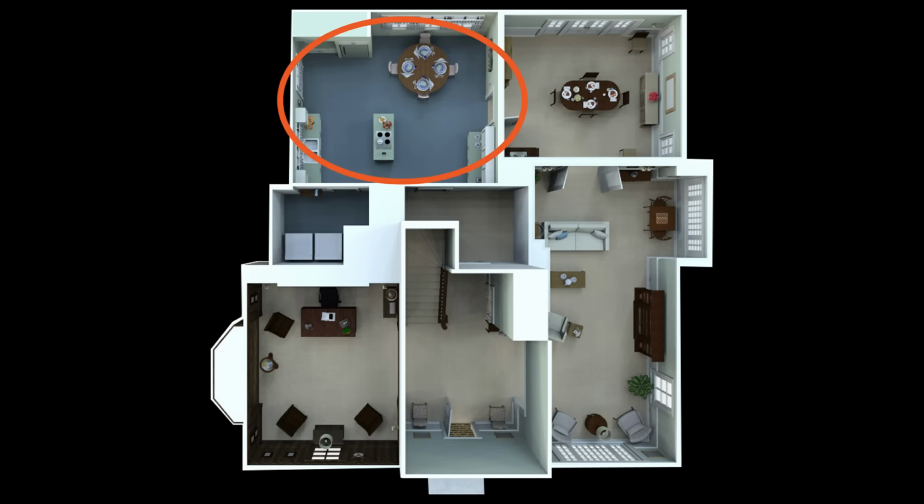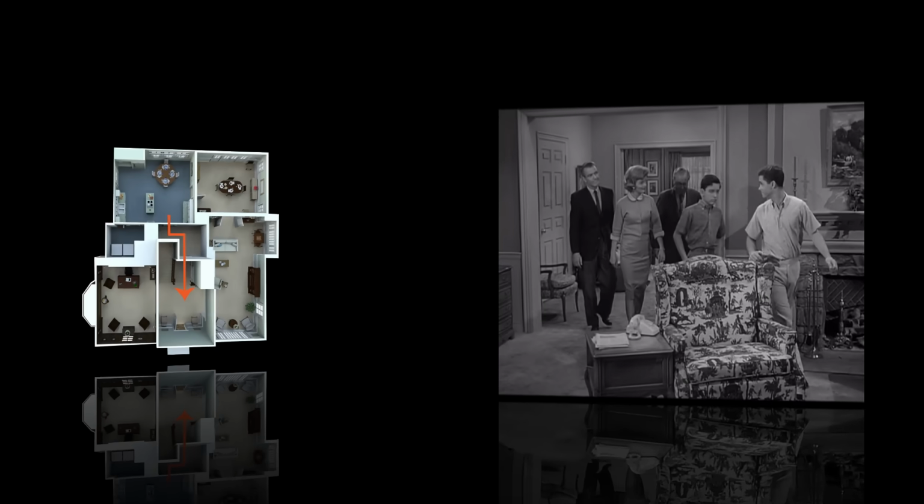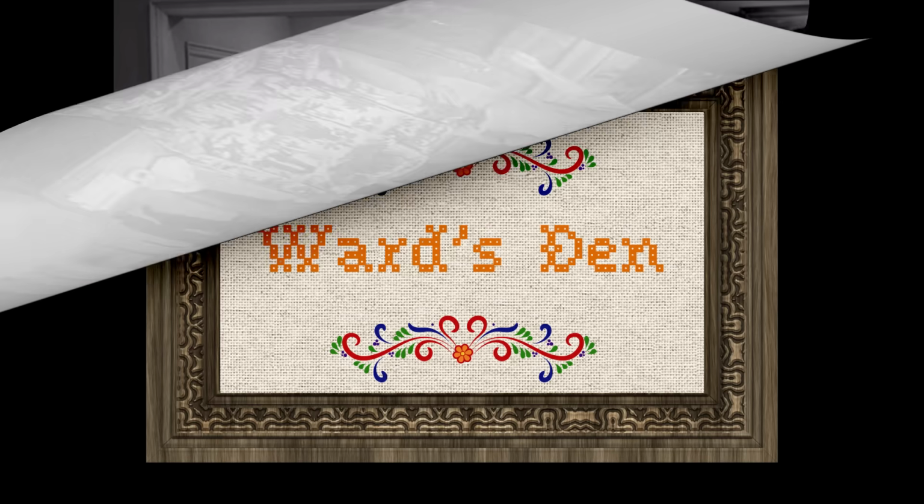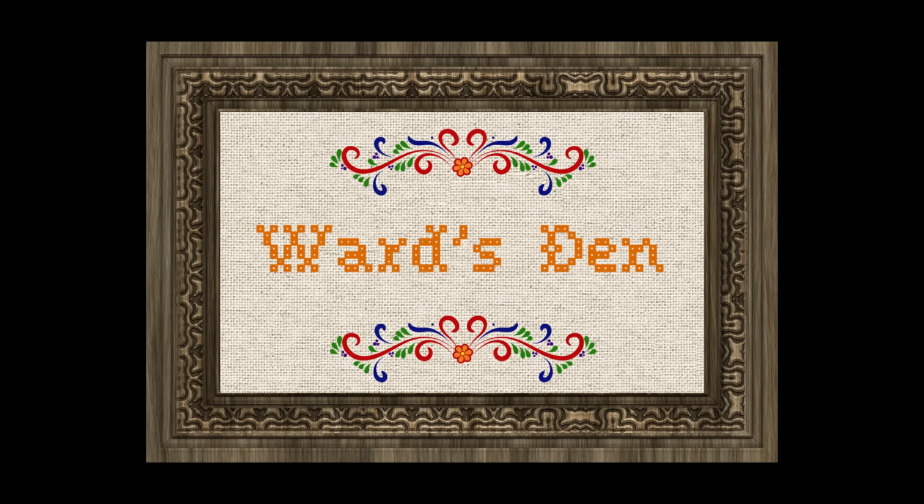Turning left from the dining room, we enter the kitchen. There's also a laundry room in this corner. And last, we have a passageway that takes us back to the entrance. Now that we have our bearings, let's explore the main floor. Let's start with Ward's den.